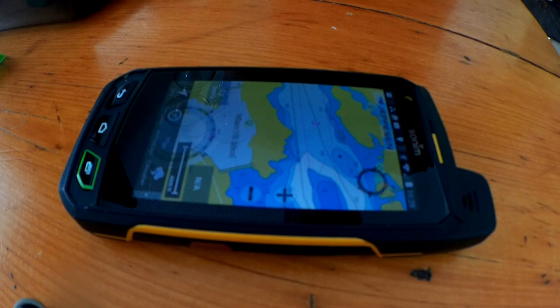The app is free, the charts are cheap, the accuracy is good, the software runs pretty well. The only time I get freezing is if I scroll away from the navigation screen to check my Facebook and then scroll back to this screen. Sometimes it'll freeze and I'll have to reboot the phone. But I can't really fault it for that. I'm sure it's not meant to be swapped back and forth between Facebook and the navigation app.